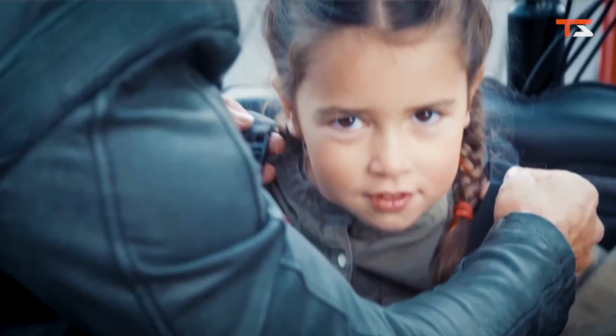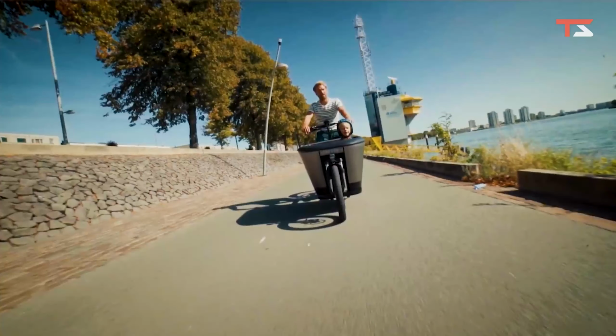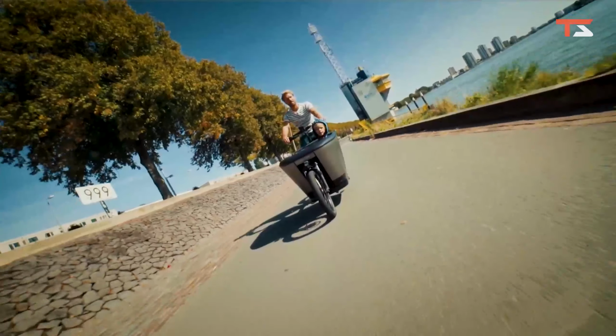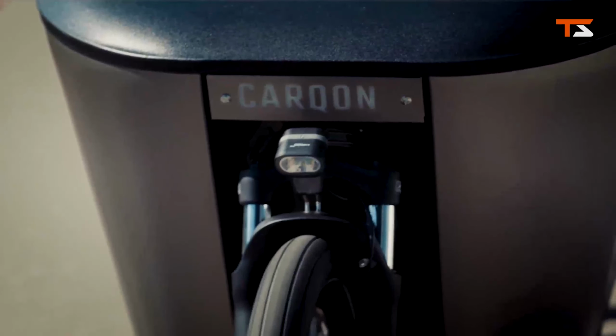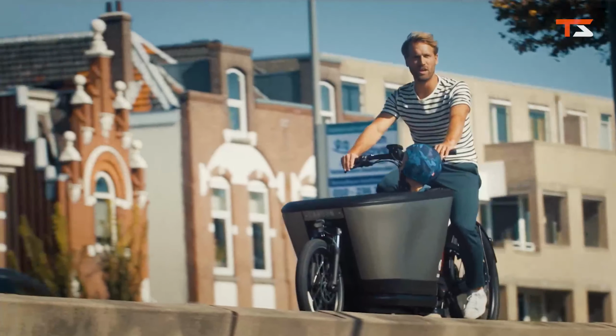The Karkin Classic Tray is made of strong, recyclable HDPE plastic and offers space for two children and a baby in a maxi cozy. Even better, you get an impressively relaxed cycling experience, thanks to the Karkin's low center of gravity.